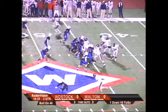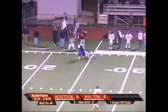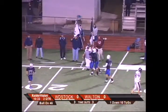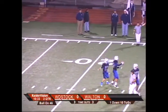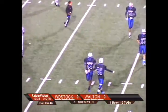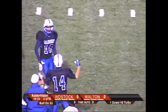1st and 10 from their 46-yard line. Bolak goes deep down the right side, covered over there very well, and intercepted. Coming over from the safety spot, great job. I believe it is Zach Blaylock on the interception. Again, hard to pick up those Walton jersey numbers on the black jerseys, but I think that's Zach Blaylock coming over from his safety spot to make the interception, and that gives it right back to the Walton Raiders.